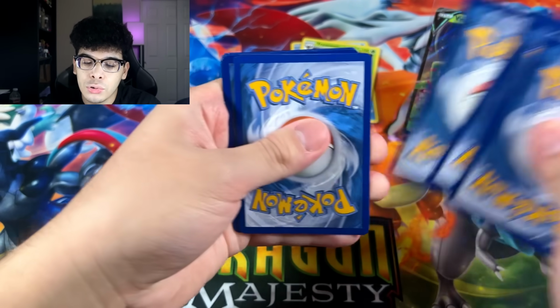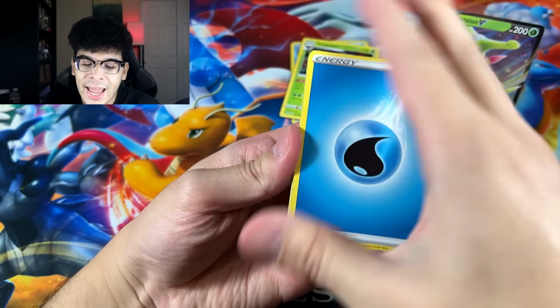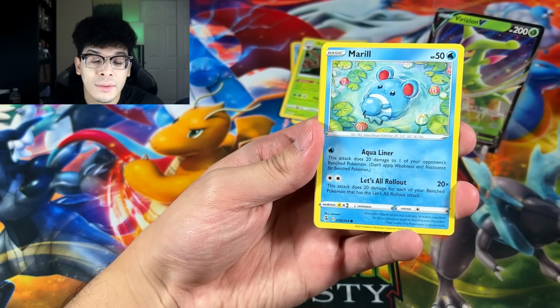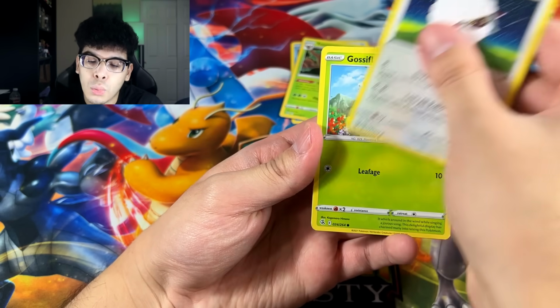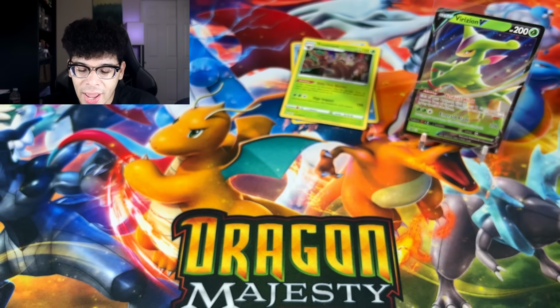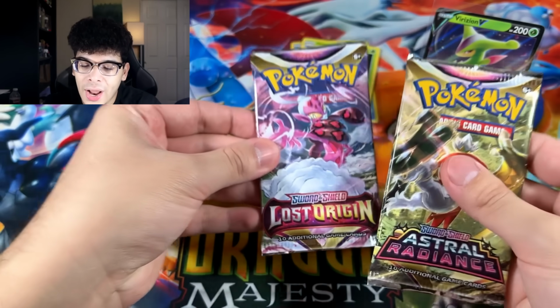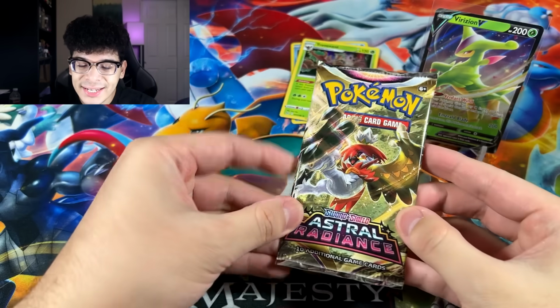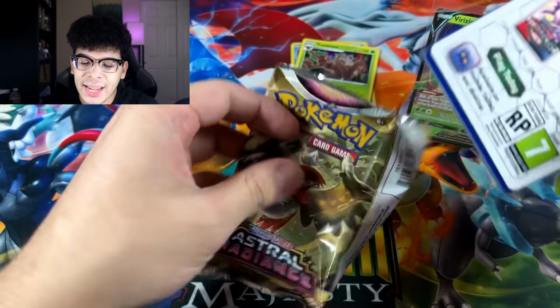So we got Fusion Strike up next, a set that is near and dear to my heart, but it likes to treat me like trash, you feel me? I don't know what it is about this set. We got the Hawlucha and the Araquanid. Okay, now we got Astral and Lost Origin. We're gonna go ahead and jump right into Astral. Let's see what we got inside this pack.